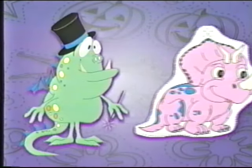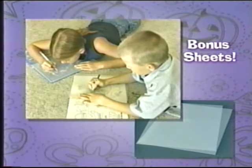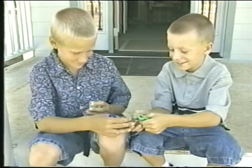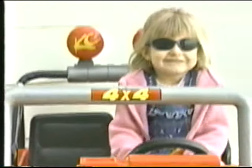We have everything. Bears, caterpillars, dinosaurs, and our mascot, Snorky the Dragon. Enough to make necklaces, refrigerator magnets, hair accessories, stand-ups, and more. Plus, bonus sheets. Trace your favorite character or make your own design. Shrinky Dinks can be used to personalize all kinds of school stuff or anything else you can think of. And now, Shrinky Dinks are for Christmas. For Christmas? That's right. Make baby's first ornament or your very own gift tag. You can make anything. Try earrings or luggage tags. Make a keychain for grandma or a license plate for that cute little roadster. Shrinky Dinks are easy, simple, and fun. And we have a full line of art to choose from.